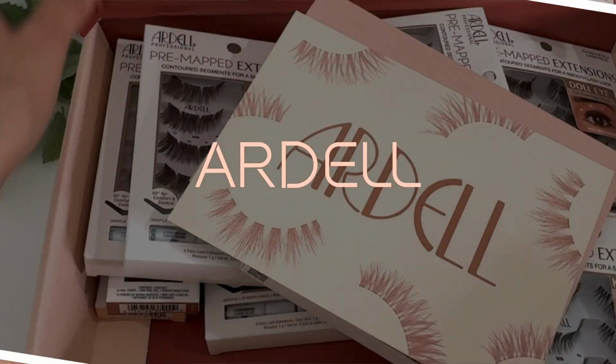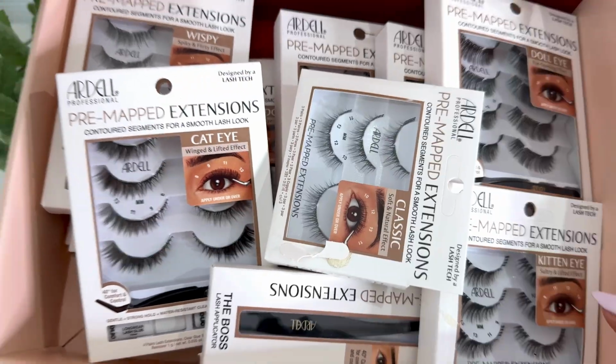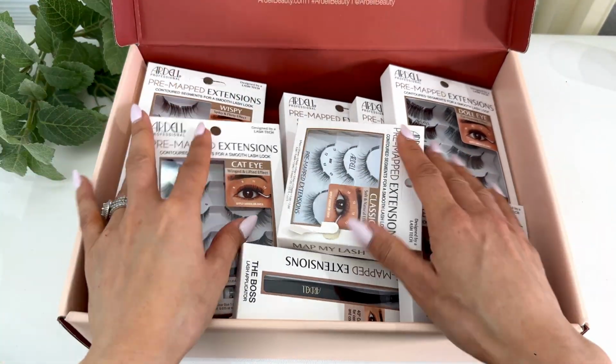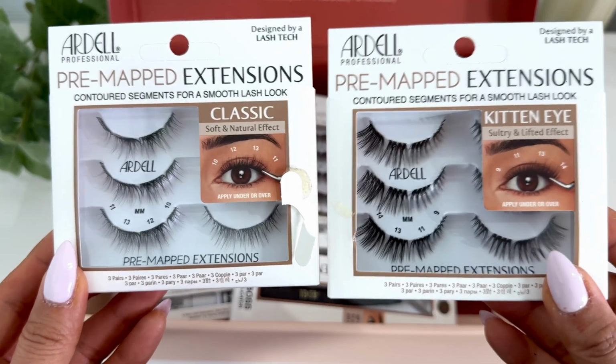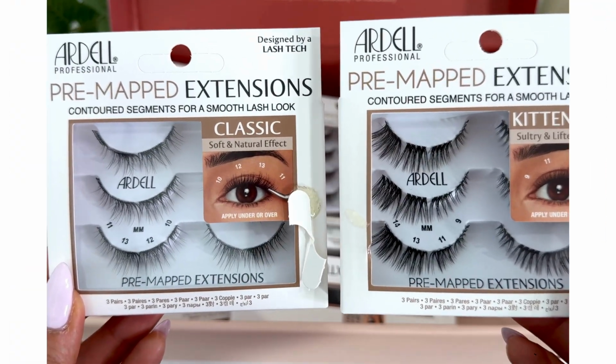So far, I like the mascara. Obviously, I put on my Ardell Wispies. Now, I have all of these from Ardell, from the PR, and I'll show you guys right there, but they're pre-mapped extension type lashes, so I need to play with them a little bit more before I do them on camera.